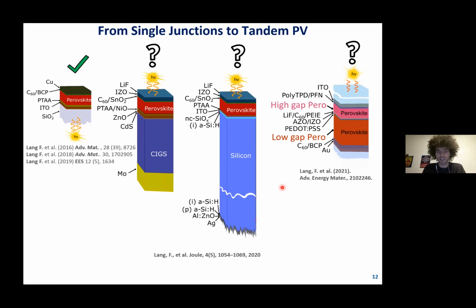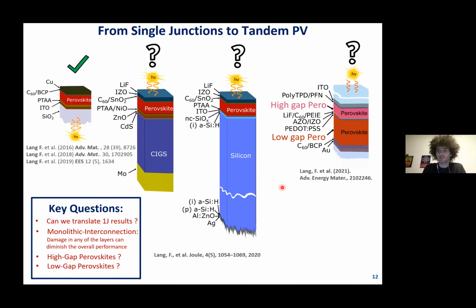And the key question here is, can we translate results from single junctions? What is the monolithic interconnection doing? So for example, you could imagine that damage in just one subcell, for example, the perovskite here, degrades the performance of the overall tandem. And then lastly, what about the required high and low gap perovskite compositions? Are these less stable than the standard perovskites? So these are questions I would like to answer.